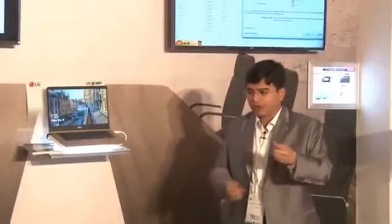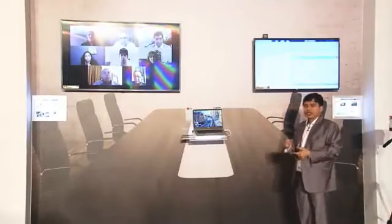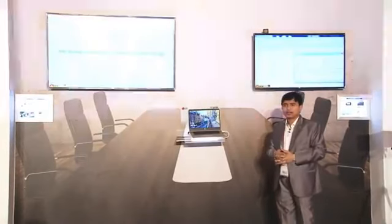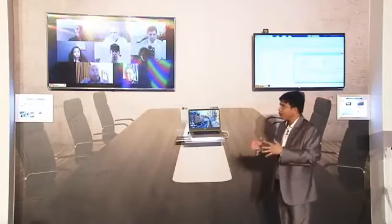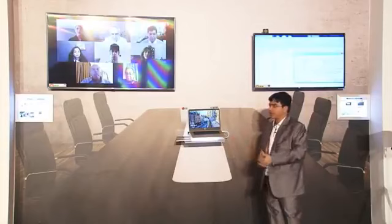So you require various inputs to connect. That's a boardroom solution. You have a lot of wires. Now these particular products come with HDMI and a lot of USB ports. As well, all these products are certified by Crestron and Extron compatible, which means all video conferencing solutions are easily available on this product.